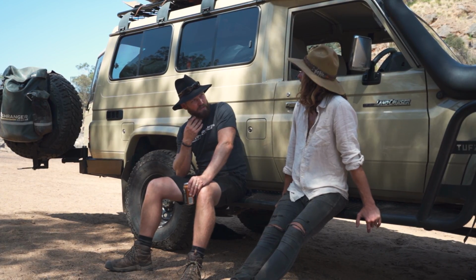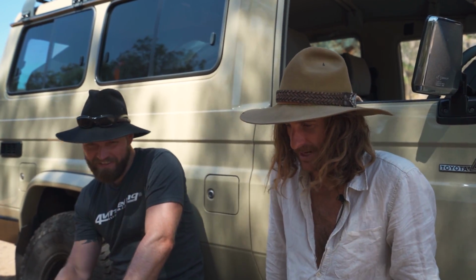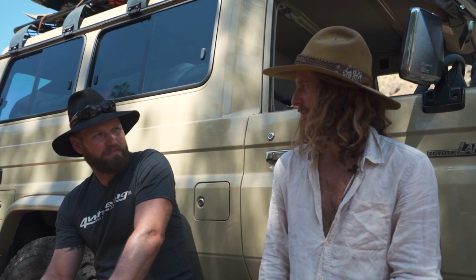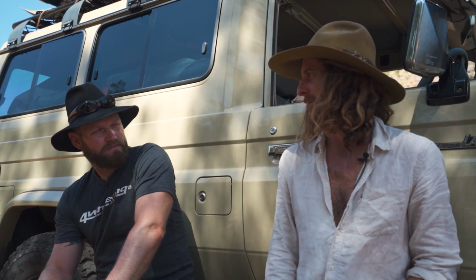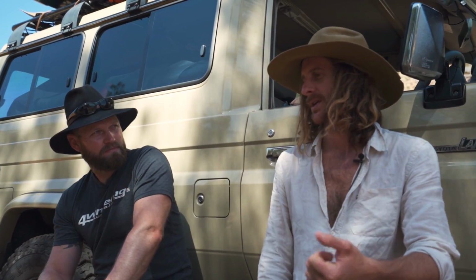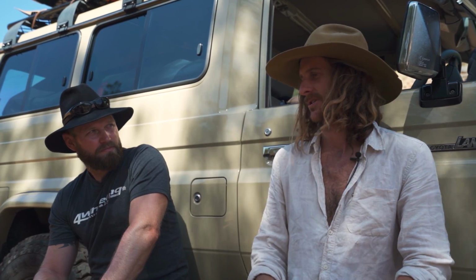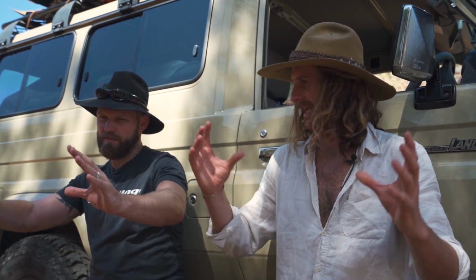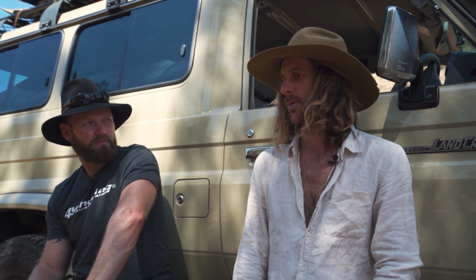Best money value mod that you've done? Tough one. I think it would have to be the rear drawer setup with the compressor and the pump, because you've got everything in one place. You're ready for cooking, cleaning, storage, got your fridge, got your slide. The amount of stuff that whole one unit does in that area is more than I imagined it would.